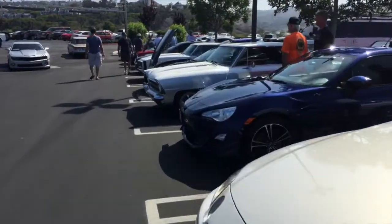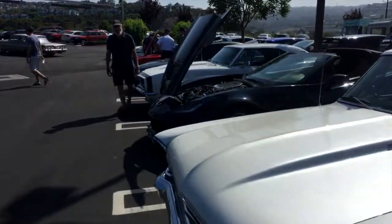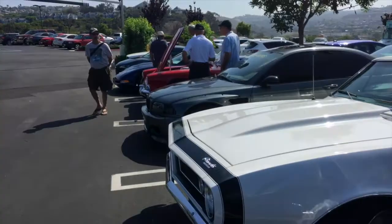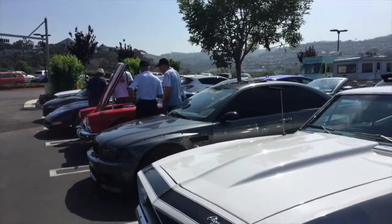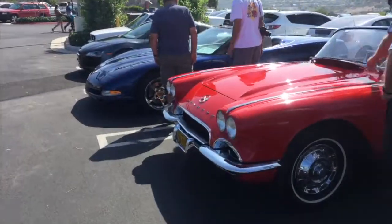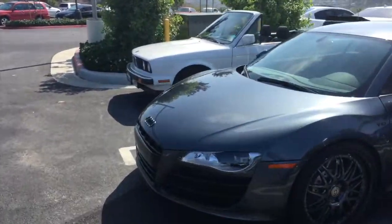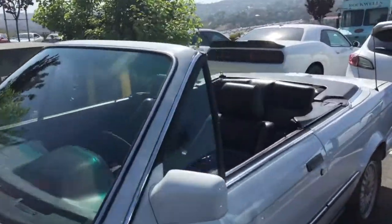Another Lexus, Toyota 86, cool looking old Chevy Nova, Z06, 67, really nice looking Camaro here, look at that, check that out, great looking car. BMW, old Corvette, another old Corvette, Audi R8 running that V10, motor derived from Lamborghini.